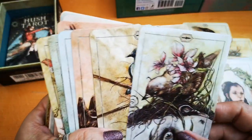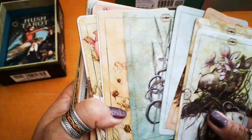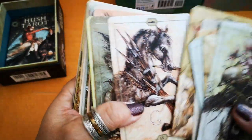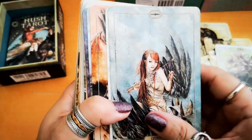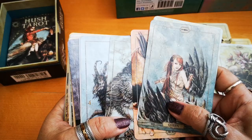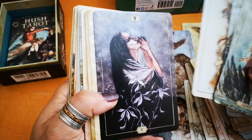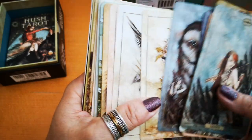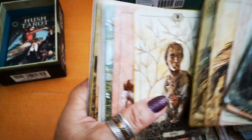This is the suit of the wands with some birds, and it's not easy. It's not a Rider-Waite Smith. You really need to use the guidebook and to work a lot with it, to spend a lot of time with it. It reminds me of, I think, Arthur Rackham Tarot, because of the lines, the way the drawings are. But I really like it. It's very pretty. Each card is different. Each card has a story to tell.